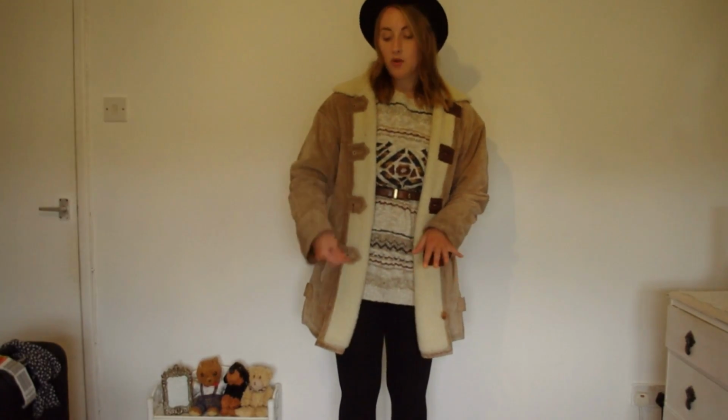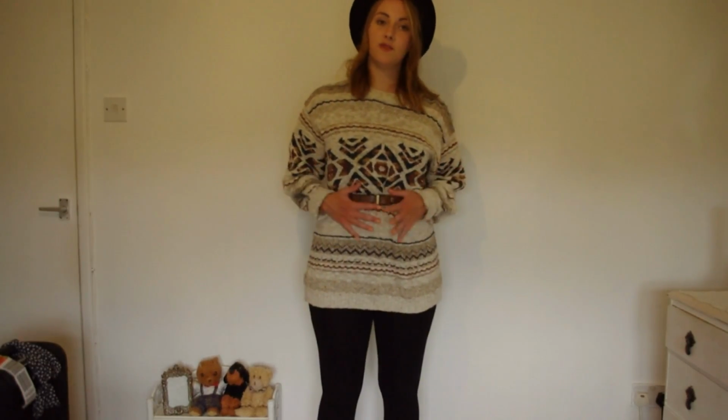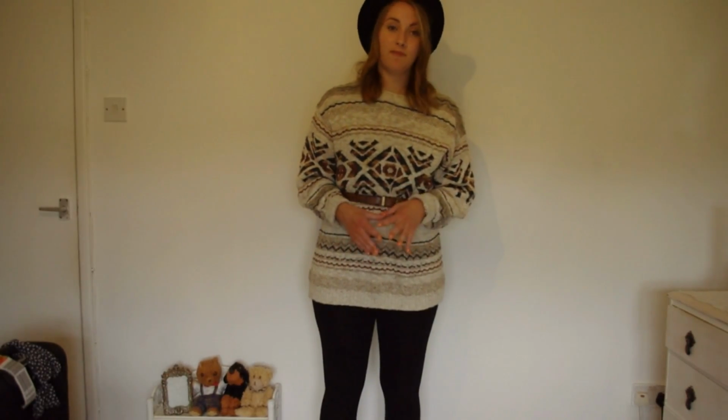What I've done with this look is I've put on my big sheepskin coat, and this coat I will always throw on if the weather is very cold or wet. Not quite sure it's the best thing for keeping you dry, but it definitely keeps me really warm and it goes with pretty much everything. Underneath I'm wearing this jumper, which I found in a charity shop. So this is a very comfortable outfit, but mainly for warmth.